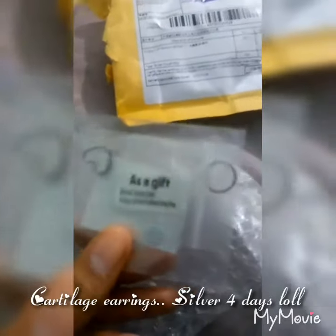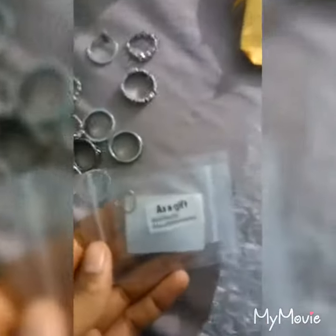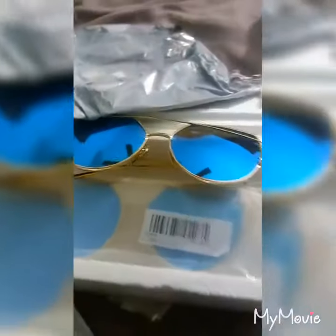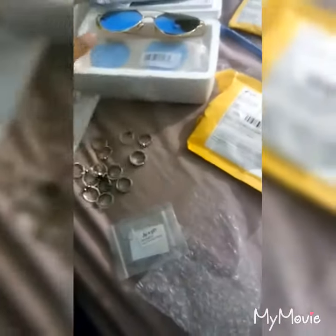I have piercings, so this is gonna be so cute, really nice, from my ear. Yep, so I have this one from my cartilage piercing, my rings, and the sunglasses. Very, very happy and impressed with all of these things.